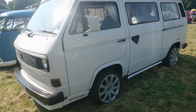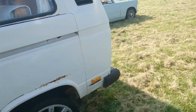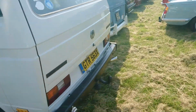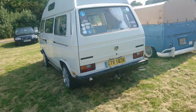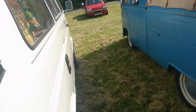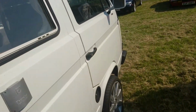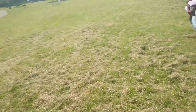Now this one's probably, yeah, it will be an air-cooled one because it's an 182 registration. Just called the Camping. Right-hand drive. That looks like a Golf Mark 1 GTI steering wheel in it. Am I right? Or am I wrong? Would be wrong, viewers. That's the way that it goes on this channel.